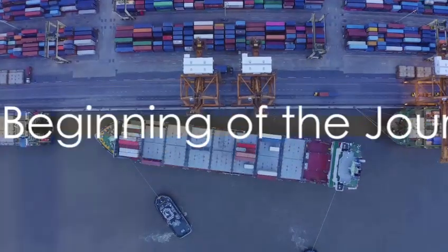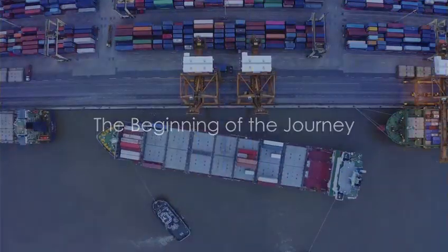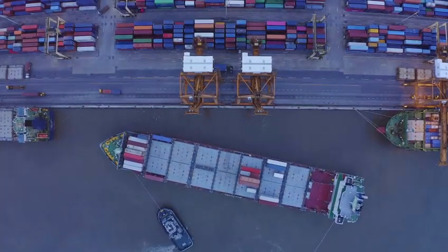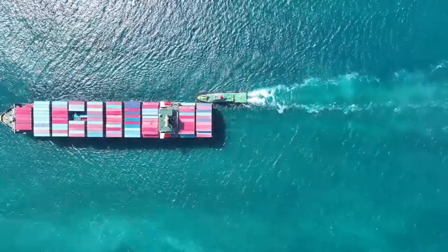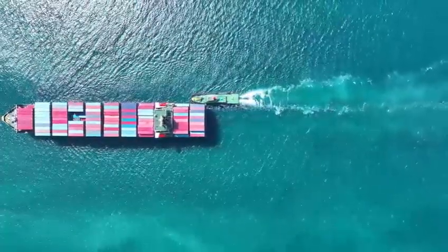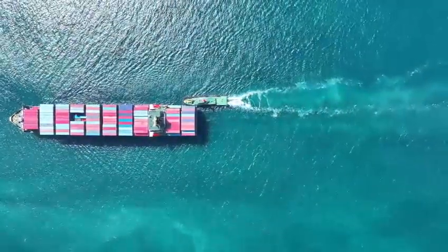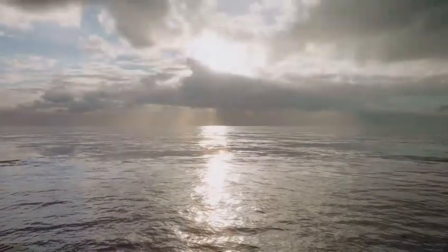Ever wondered how the journey of a cargo shipment from China to Pakistan unfolds? Surely it must be more than just loading and unloading goods, right? Buckle up as we embark on this fascinating voyage across seas and borders. The first step of this intricate process begins with the exporter in China.